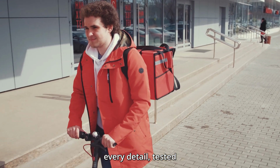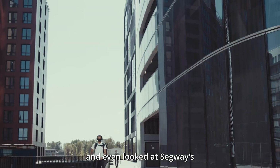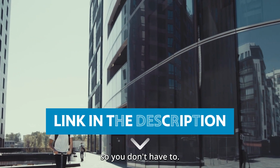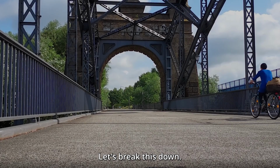We've dug through every detail, tested the specs, compared it with the Xiaomi Electric Scooter 4 Pro, and even looked at Segway's latest release, so you don't have to. No bias, no hype, just facts. Let's break this down.